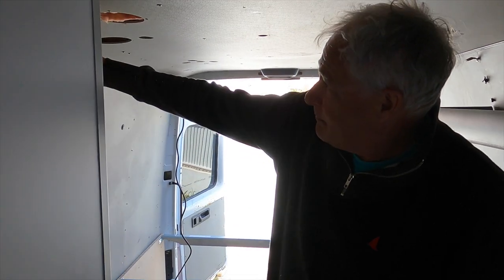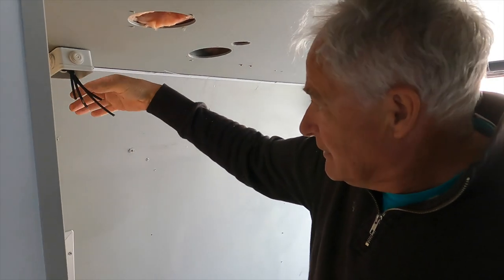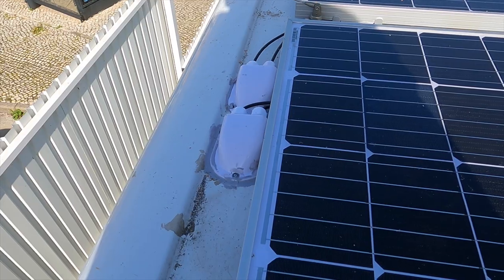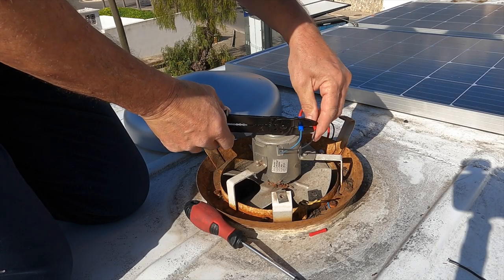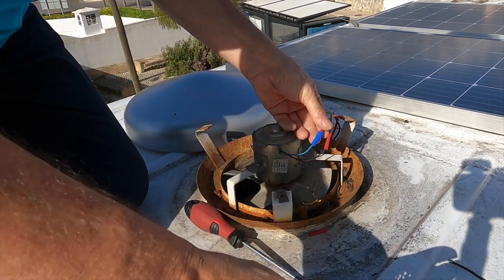What are you doing now? I've just put the solar cables in. I've put a box on the wall here with cables hanging out, and I'll join those together and then run it down this cable to the MPPT. So that's the plan. We wanted to take advantage of the fan which is built into the roof of the van. Hopefully this will work.